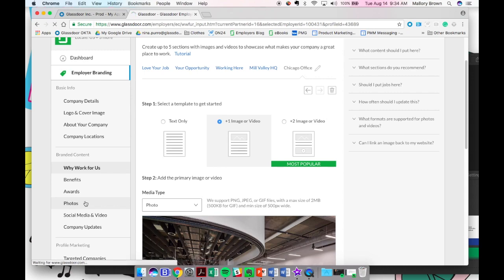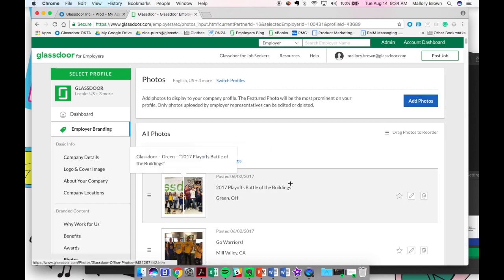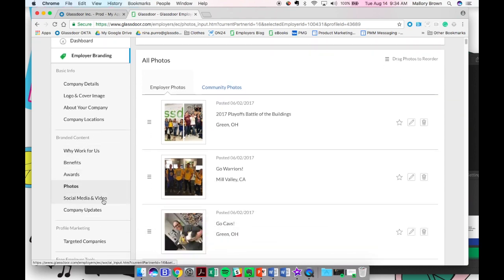The Photos tab is where you can upload new photo content. So again, if you decide you want to do a fun employee contest to gather some content to post on your Glassdoor profile, here's where you'll do all of that. So just by clicking the simple Add Photos button. And you can drag to reorder them in whatever order you wish.